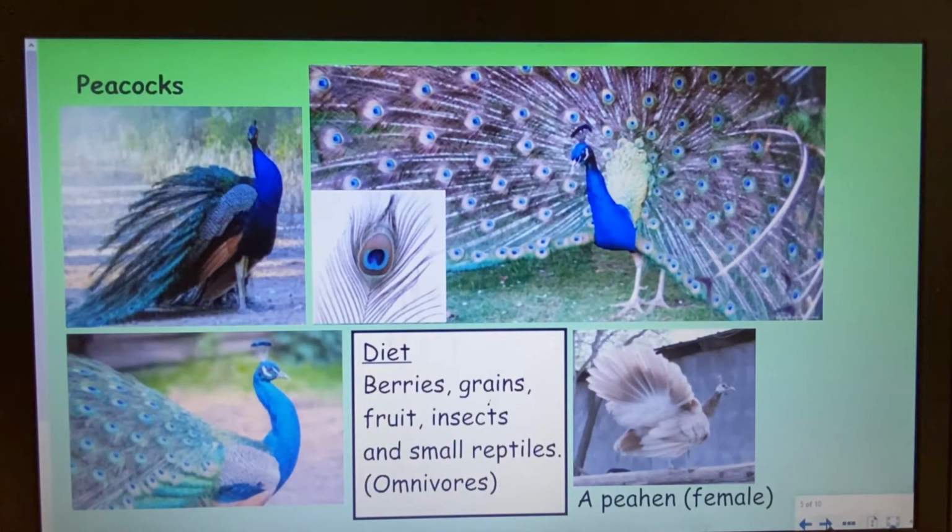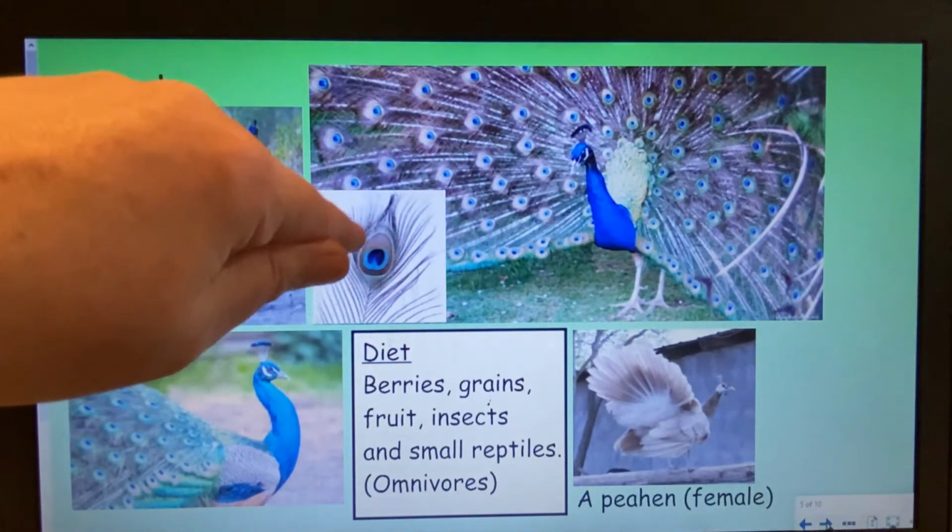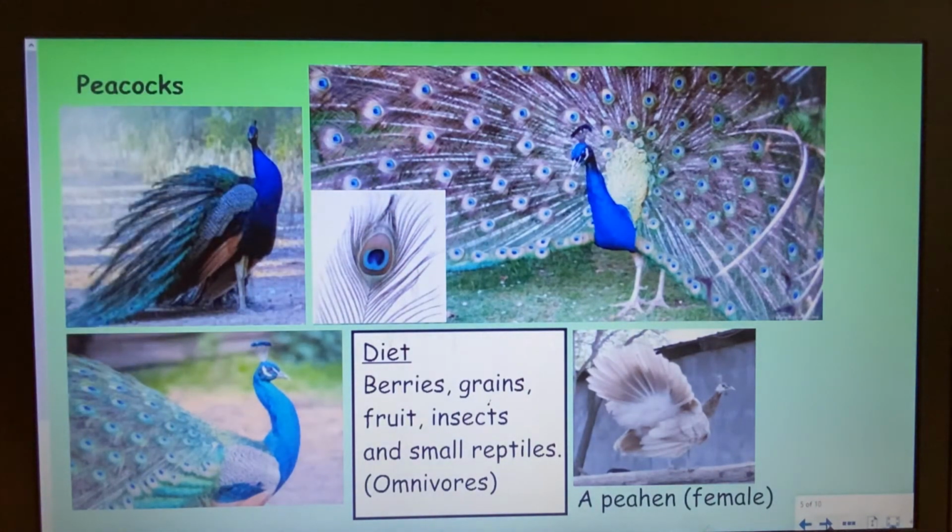Some wealthy Victorian families with big country mansions and large gardens kept peafowl, which are peacocks and peahens, and they would parade across the lawns displaying their feathers. Now, a male is called the peacock, and he has luminous tail feathers covered with colourful eye patterns of blue, red and gold. You can see that in this close-up here. It really does look like an eye, doesn't it? But the female, the peahen, only had brown feathers.